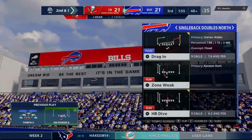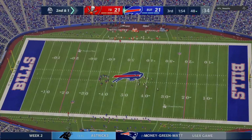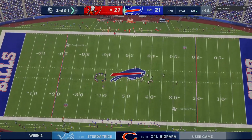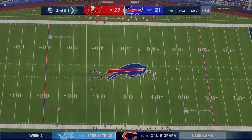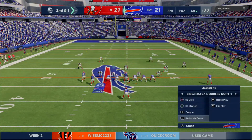Boy, where would these guys be without his performance on the ground? That puts him over 100 yards now for the afternoon, and I tell you, he seems to be getting stronger as the day goes along. The previous run, good for 9. Here's 2nd and a yard.